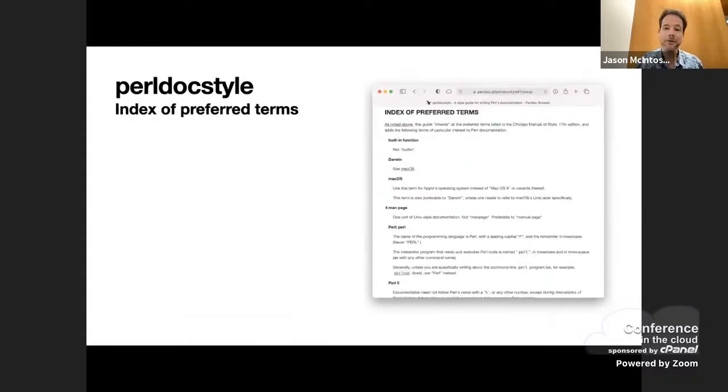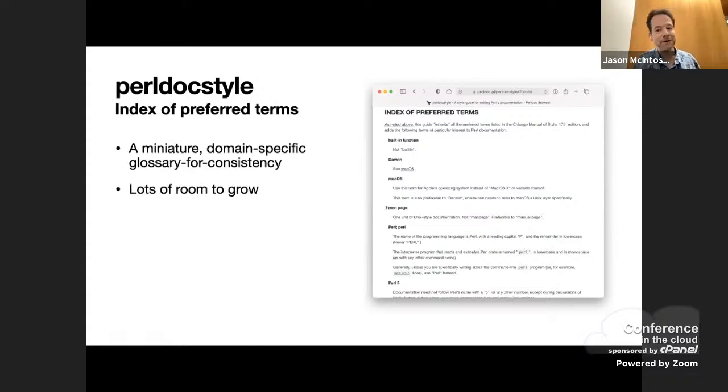The document concludes with an index of preferred terms. Honestly, I find this the most fun part of any style guide, and it's really just a miniature domain-specific glossary advising consistent spelling and usage of terms that might otherwise invite ambiguity. This index is very short. It's really just the terms I happen to know during my research. It's likely to grow quite a bit.